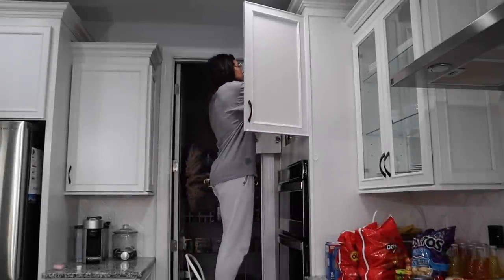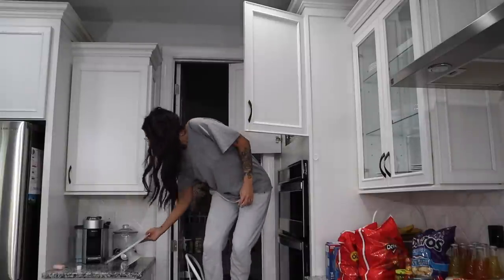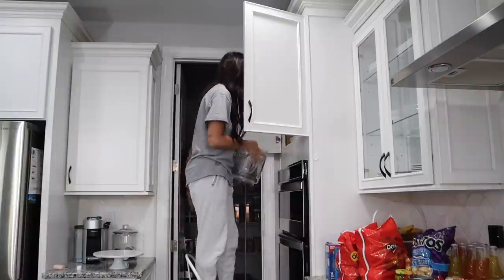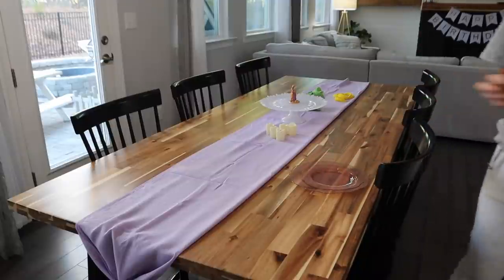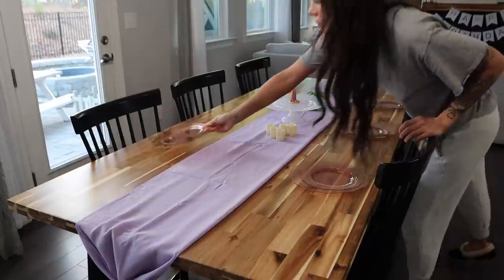I think I've gotten questions before on where I keep all of my party stuff. Not only do we have our storage bins full of party stuff, but above our microwave, I have my little secret cabinet up here. That's where I keep all of our drink dispensers, cupcake holders, trays, all of that stuff up there.